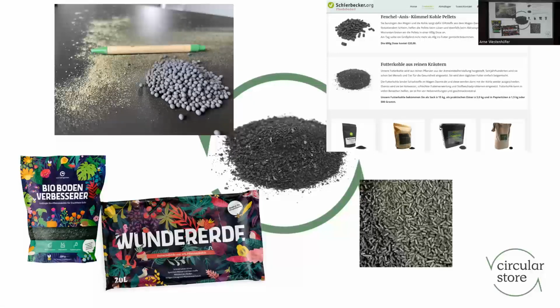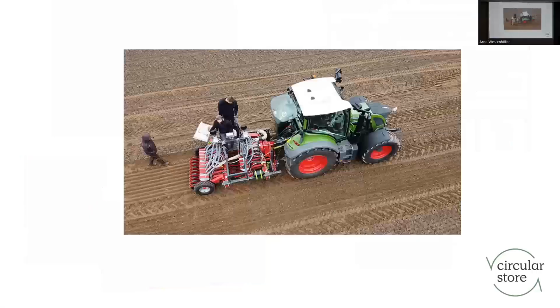And the last product that I would like to dwell on in detail is our seed pill. The seed pill was developed in-house together with our partners, but usually we develop things with external partners, and the seed pill has been developed first of all at Schierbecker, which is the mother company of the circular store.